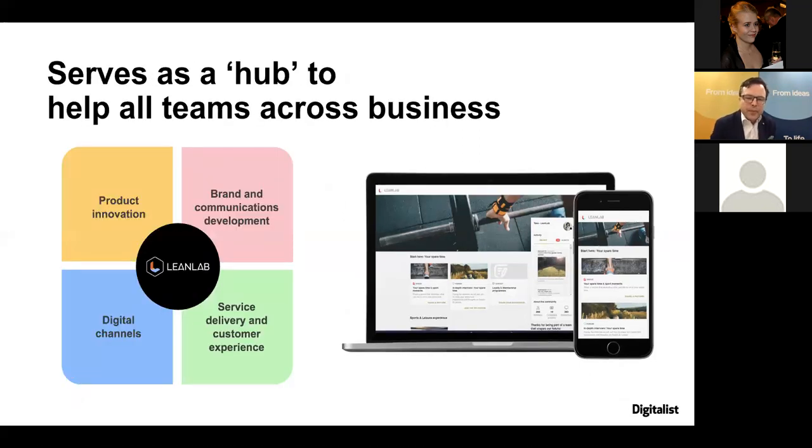And when placed smartly or correctly, I would say that this type of approach really serves the entire business, looking at product innovation teams, looking at brand and communications. We also do a fair amount across digital channels, helping companies to scale up their digital operations and looking at the customer experience throughout the digital journeys, as well as service delivery, service teams, and so on. So everyone can get their piece of action from LeanLab, because on a binary level, what it's all about is that you actually have your end users, and then you can co-create with your end users across your business.